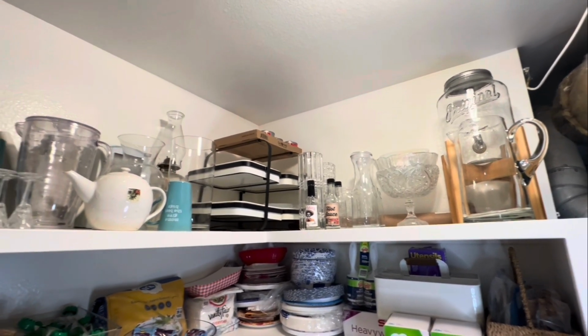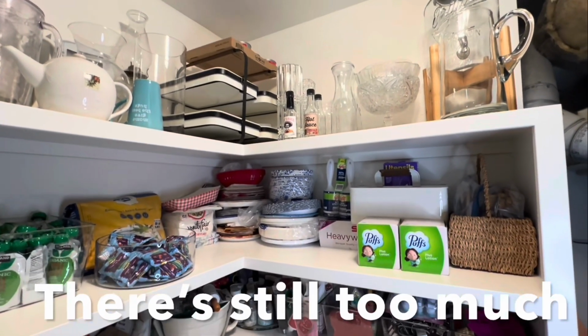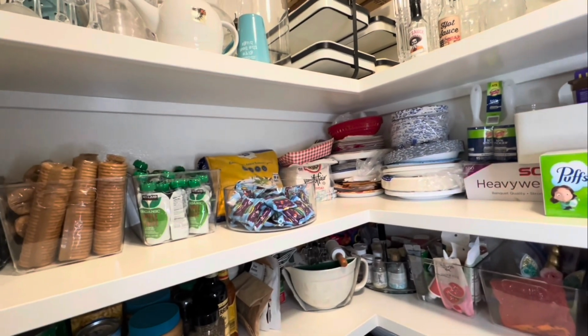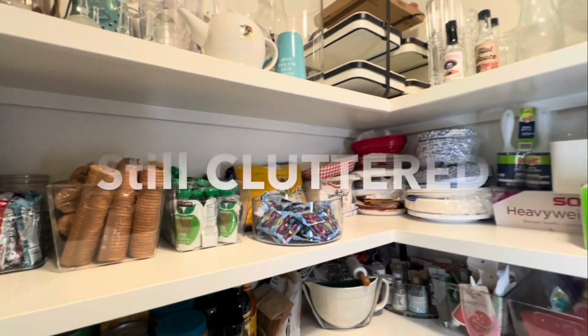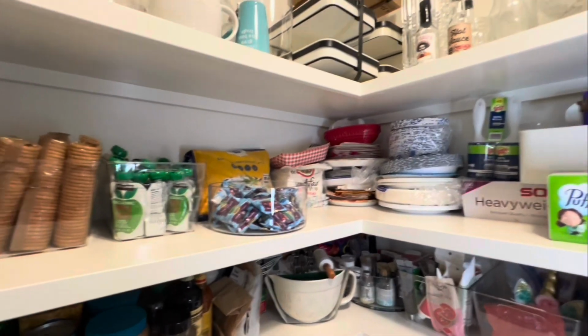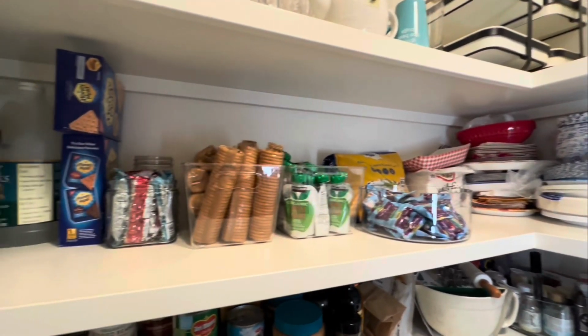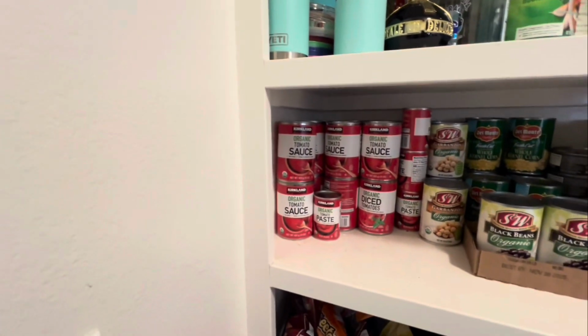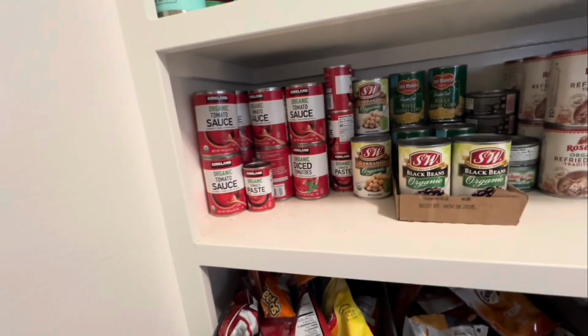It's so organized and it's so cute. What do you think of the second shelf with the paper plates? I think it's a little cluttered, but it still looks good. Yeah, because it has to be a little bit cluttered because we have a lot of things. And the second shelf, I like it because there's cups. You mean this shelf? Yeah.